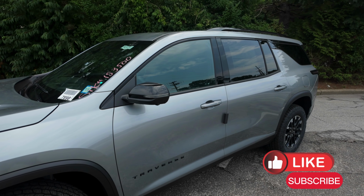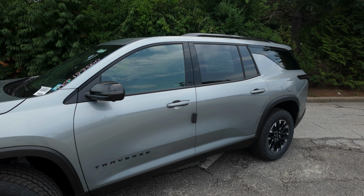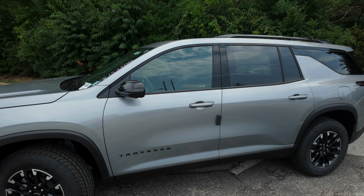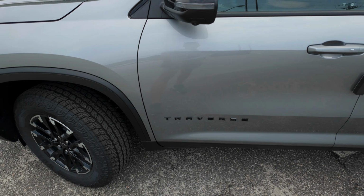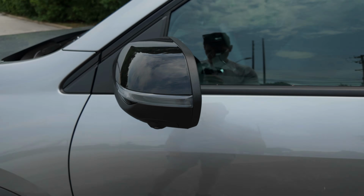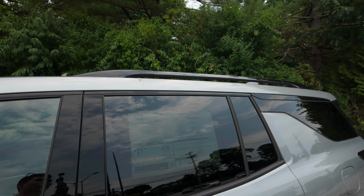Now, continuing on our review, we're going to slowly start making our way back towards the rear end of the Traverse. As you can see, again, everything is completely changed. On the lower end, though, you do have your black Traverse logo on here. You have black side mirror caps right on here with your little camera underneath there. Moving our way up, you do have black roof rails on there as well.